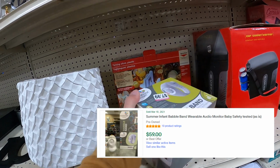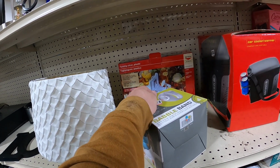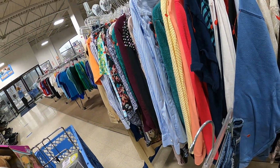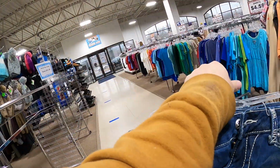And then I see this infant Babble band set, and I think I'll get around $60 to $70 shipped for it, for $8. I mean, what a score. Definitely happy to have brought this store back into my rotation. They have made changes where they've started pricing things, I feel, more reasonably. There's an ebb and flow to these things.